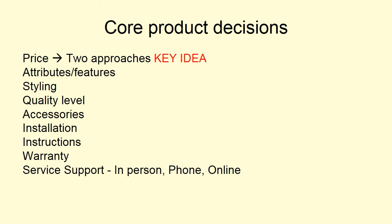One is to produce the product and then figure out how much you can charge for it. The other approach is what we refer to as the Japanese automobile approach, which is to say, I want to produce a car that costs this amount of money. It can't cost any more than that, and it shouldn't cost any less than that. And so I have a targeted price when I start to design the product and build the product.